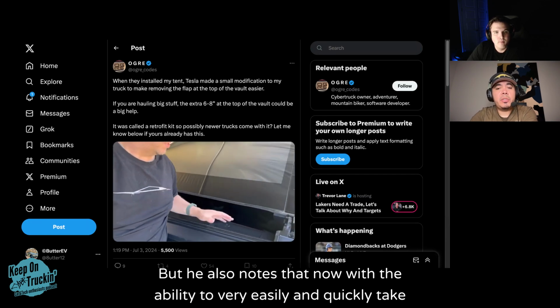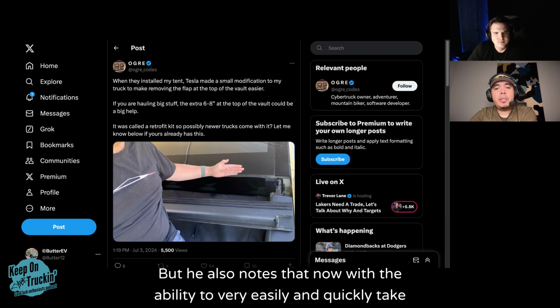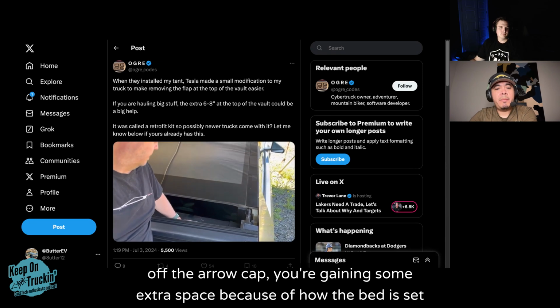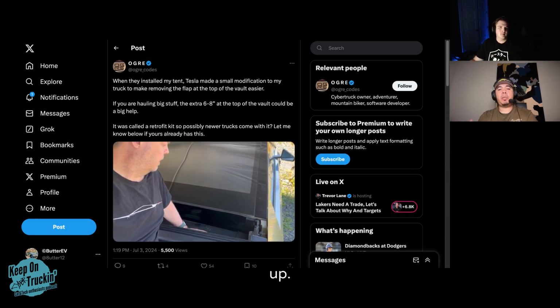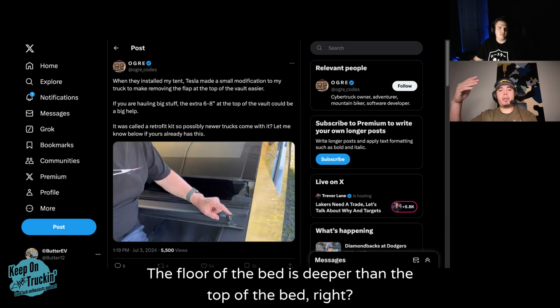But he also notes that now, with the ability to very easily and quickly take off the aero cap, you're gaining some extra space because of how the bed is set up. The floor of the bed is deeper than the top of the bed, right?